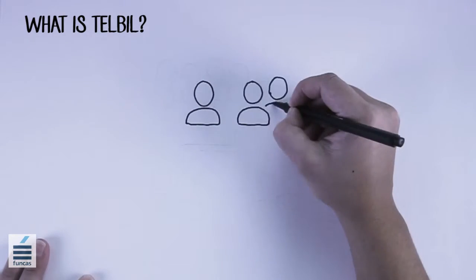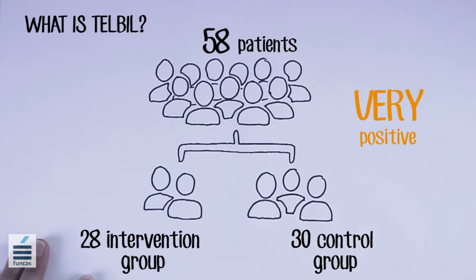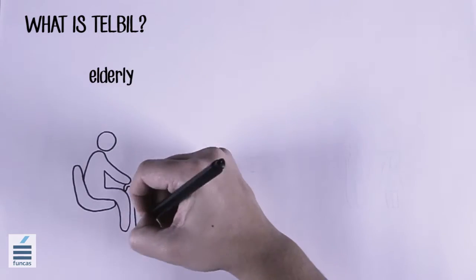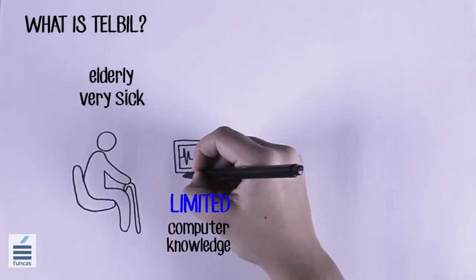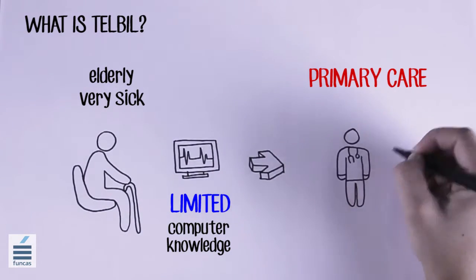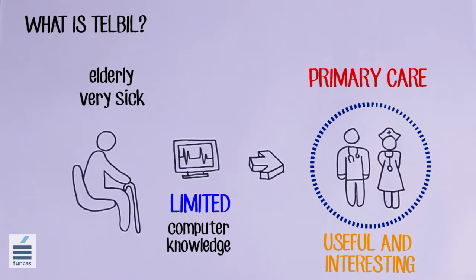A randomized controlled trial with 58 of these patients led to very positive outcomes. The fact that the patients were elderly, very sick, with limited computer knowledge, and that primary care was put at the center of this intervention make it particularly useful and interesting to replicate.